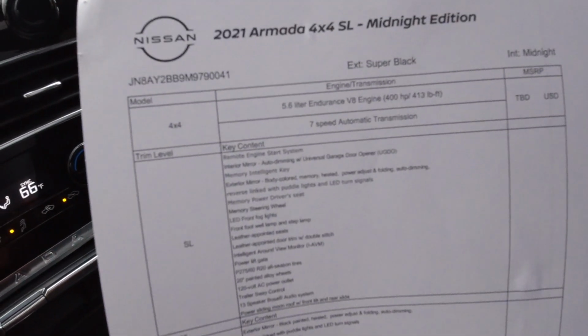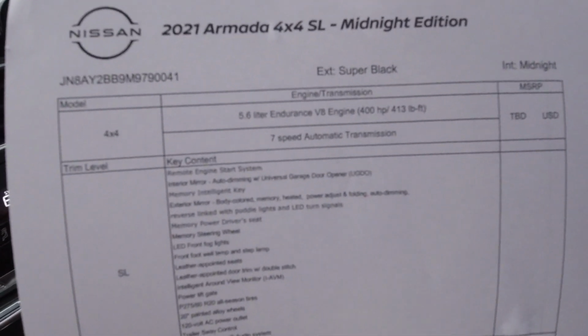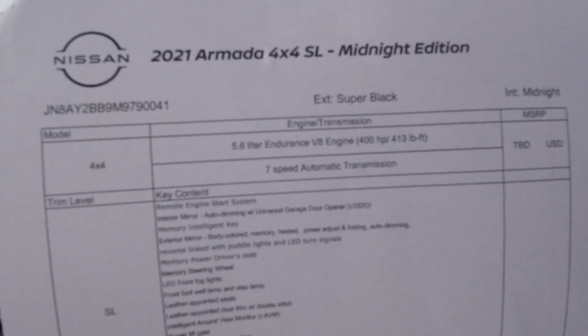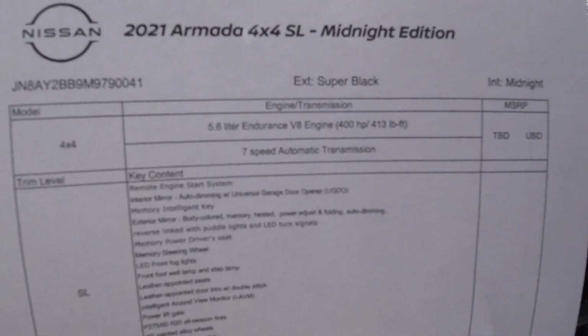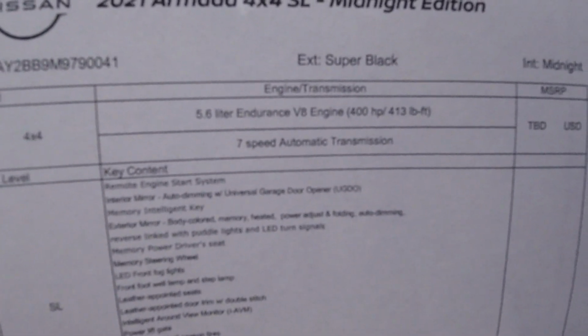But you can see 5.6 liter V8, 400 horsepower, 413 pounds-feet. That is mated to a 7-speed automatic transmission. So while this vehicle isn't based on the Titan, it does use the Titan's powertrain, but the Titan got an updated 9-speed automatic transmission with the update it received for 2020. I was kind of surprised to see that the updated Armada here has not received that transmission as well.